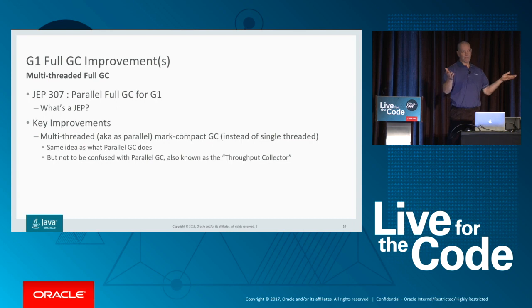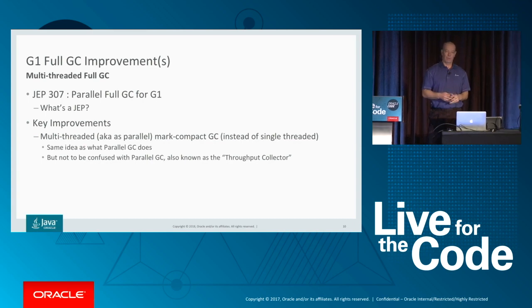So JEP 307, 307 was the number that was assigned to this feature capability. The key improvement, of course, being a multi-threaded mark compact GC for G1, for doing a full GC. So it's the same idea as what parallel GC does when it does a full GC. This sounds a little bit confusing when you talk about a parallel full GC for G1. Sometimes that gets confused with what's called parallel GC, which is known as the throughput collector. So that's why I wanted to throw this up here, to try not to introduce that confusion between parallel GC and the multi-threaded G1 full GC. Multi-threaded being the notion of parallel.